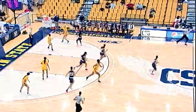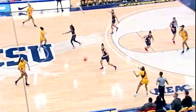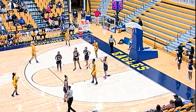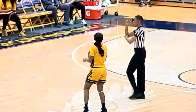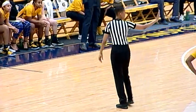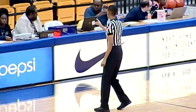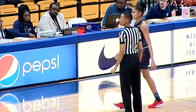Graham the rebound. Adams now for Lawson. Up the right side now to Hamilton. Turns left to the lane. She got fouled trying to turn left. Thornton picks up her 5th with 29.3 to go. She'll exit with a new season high of 25 points.